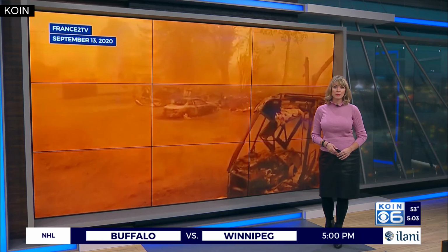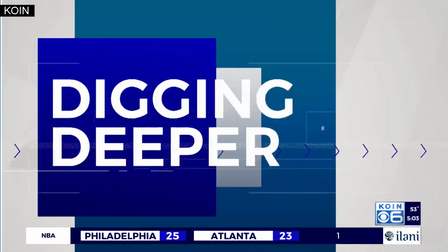Community learning their risk to wildfire today. Pacific Power holding the event, detailing their response to minimize that risk. Brandon Thompson is in Hood River, digging deeper into the strategies.